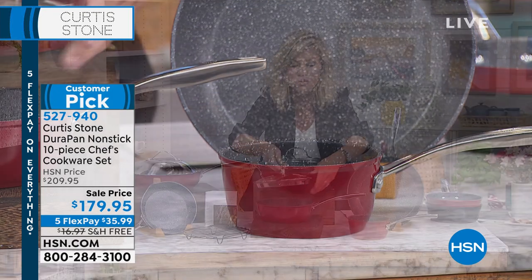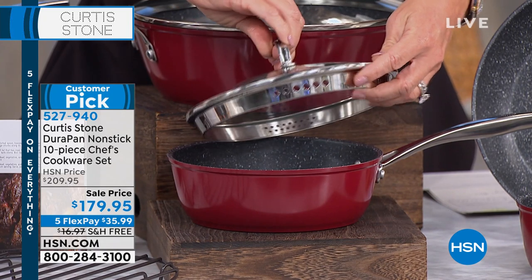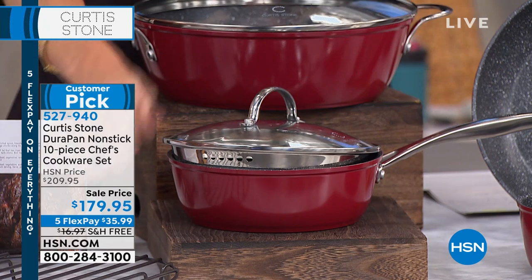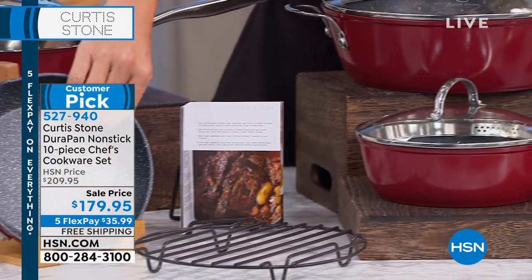You're also going to receive your two quart with the colander lid there, so you can go ahead and strain your vegetables on that. So you've got the colander lid. There's your two quart, again, all nonstick. You're also going to be receiving your steamer insert, your 8-inch omelet pan.